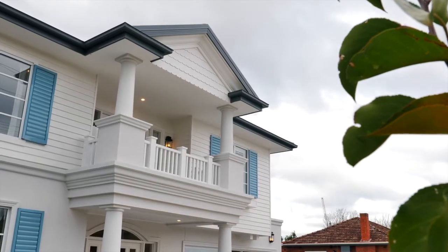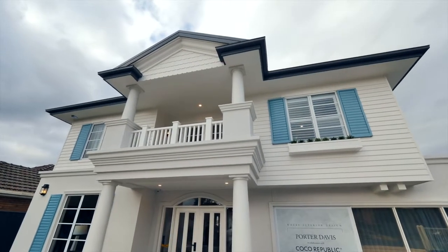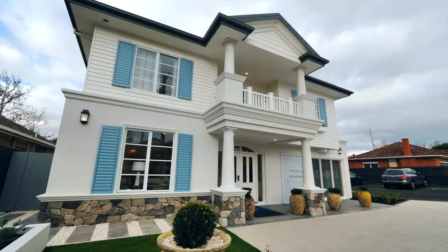I think that white facade is just really fresh. You see it straight away with the shingles on the gable, don't you, and the shutters. I started as a real estate agent and really fell in love with the architecture, and it really drew me to lead into working for a builder. Hi Nick, thank you so much for having me here today. Tell me a little bit about this beautiful home.